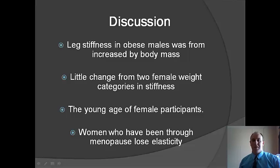Now, there was little change in all female participants for all categories, gender, age and weight. This could be because of the talked about activation of the quadriceps and soleus and taking the weight off the lower limb areas. The young age of participants may have affected our data as well. We're thinking possibly women who have been through menopause may show more significant degeneration of lower limbs because this causes less muscle elasticity, less tendon elasticity, and less bone density. So this might show accurate data.